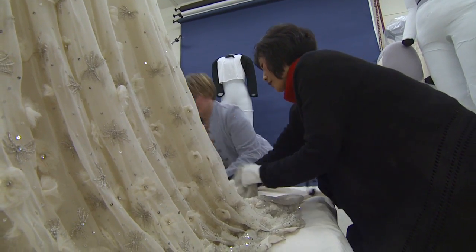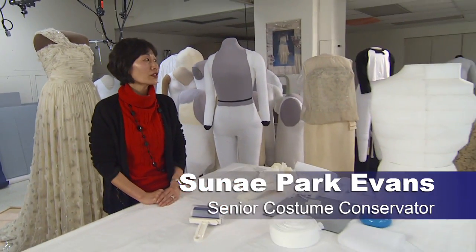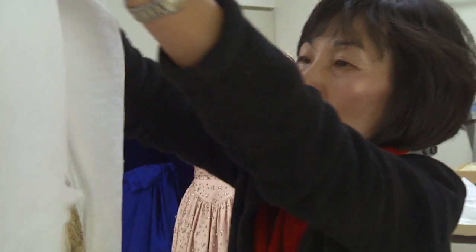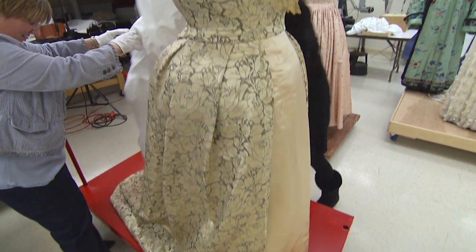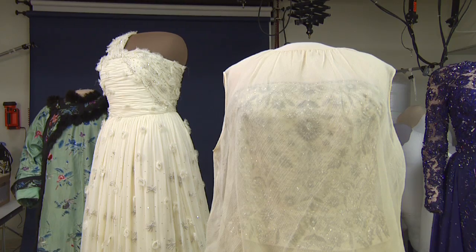Okay. I'm Sunae Park Evans, the museum's costume conservator. I prepared all the gowns for the exhibit. One of my jobs is to create these perfect fit forms to support the historic costumes.